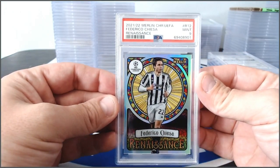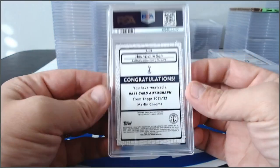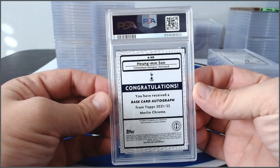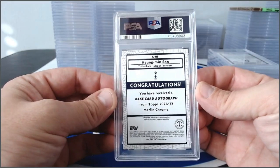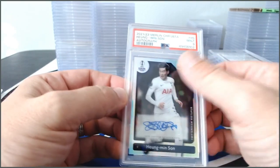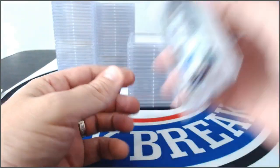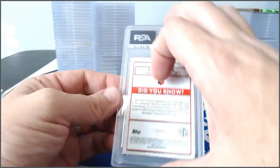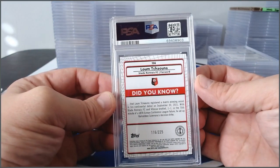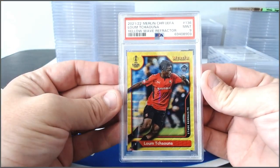PSA 9. Son Young Min, Autograph from Merlin. PSA 9, and I don't buy it on half these cards, but that's just me. 9 is still mint. Shauna, Yellow Wave to 225. Yeah, PSA 9, your guess is as good as mine.